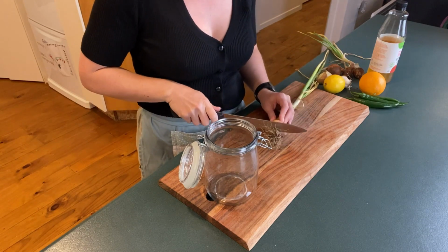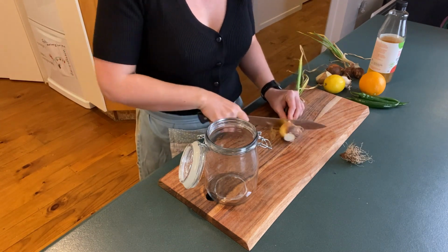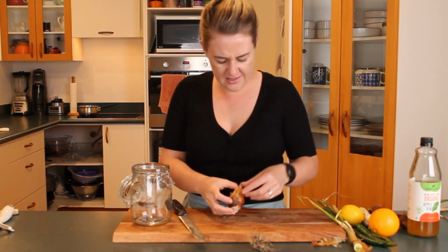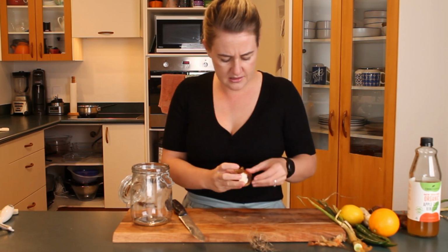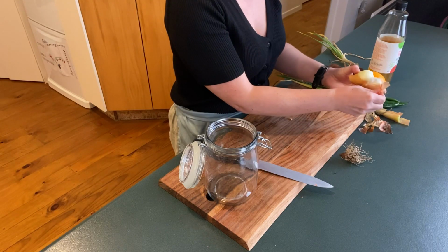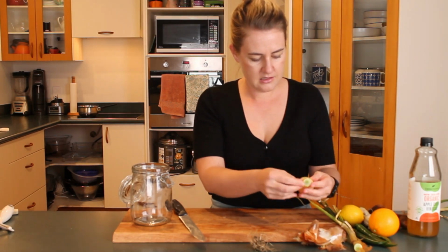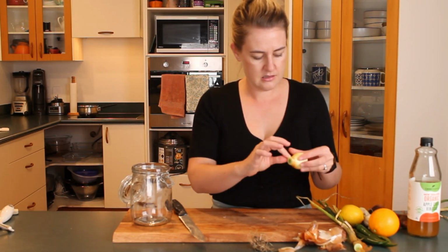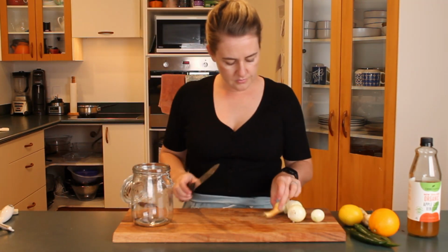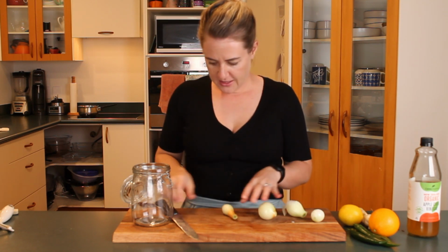So these onions are actually from my own garden. I had a go at growing onions this year and I'm pretty happy with the result. They're a lot of work, they take up lots of space, but it is pretty rewarding when you forget about them for a little while and then you see actual onions forming. Wow, it's so pleasing seeing them so white and beautiful.